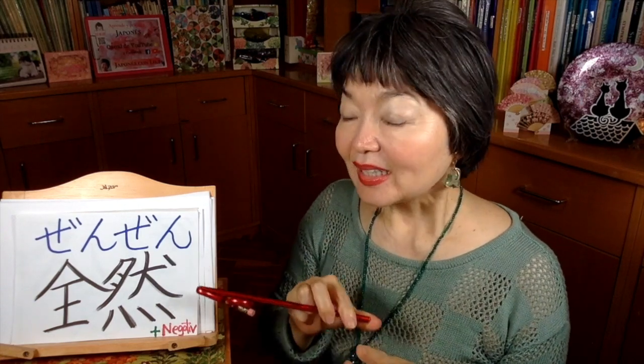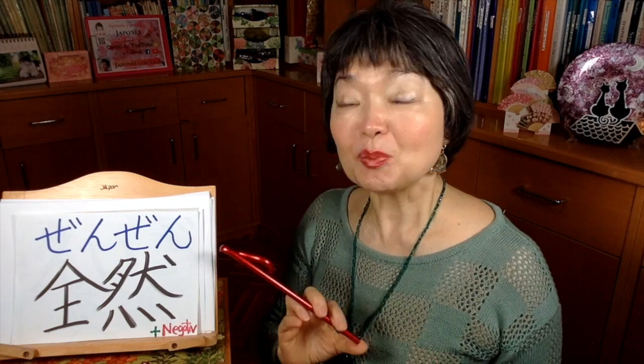The last one, the eighth adverb. 8番目の副詞は全然です。全然, not at all, never. Well, so 全然 you must use with a negative form too. Negative form. But actually in Japan, many people use this 全然 in the positive way and positive sentence. For example, 全然大丈夫 like this. But actually, it's not so correct grammatically. And in the JLPT exam, you must use 全然 with a negative phrase, negative sentence.